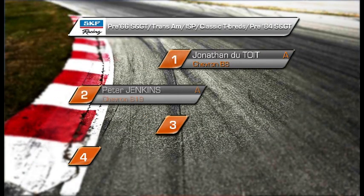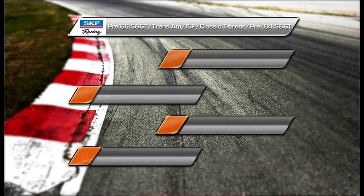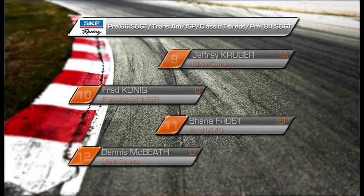Jonathan Dutoy in his Chevron BA takes pole position. Alongside him is the Chevron B19 of Peter Jenkins. Colin Frost and Oliver DeLay fill up the second row. 10th, 11th and 12th on the grid are filled up with the Cobras of Keith Hinckley, Alan Garrow and Gary Swan.